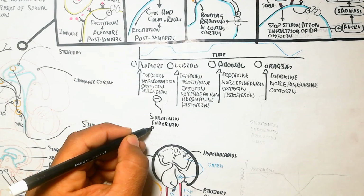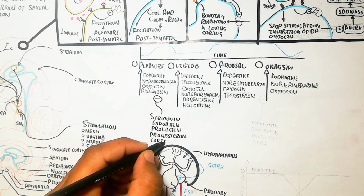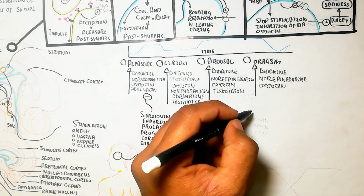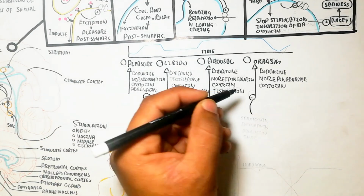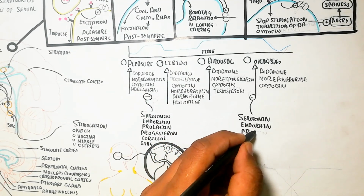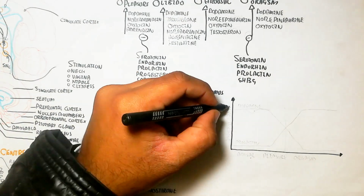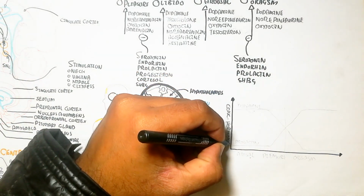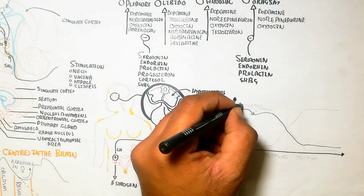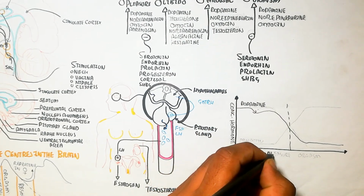In this way, oxytocin is required all the time, while serotonin, endorphin, and prolactin released from the pituitary gland, progesterone, and cortisol during stress and anxiety, and SHBG will inhibit the pleasure and the orgasm. Serotonin, endorphin, and prolactin released from the pituitary gland after the orgasm will inhibit through negative feedback, and SHBG also inhibits. This is a graph that shows the dopamine decreasing after the orgasm.